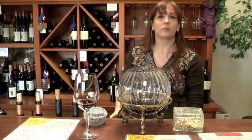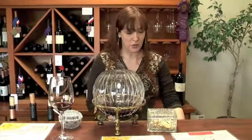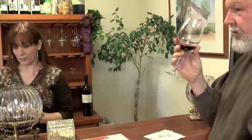And if I don't have the aerator, then leaving it in the glass to breathe a little bit. Swirl it around a little bit, open it up. You want to expose it to the air, volatilizing the esters.